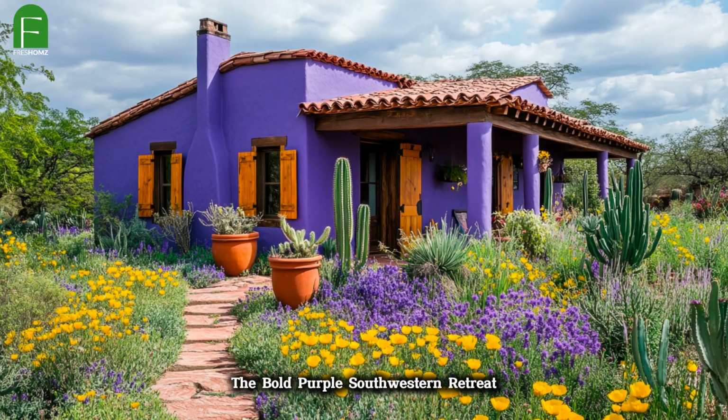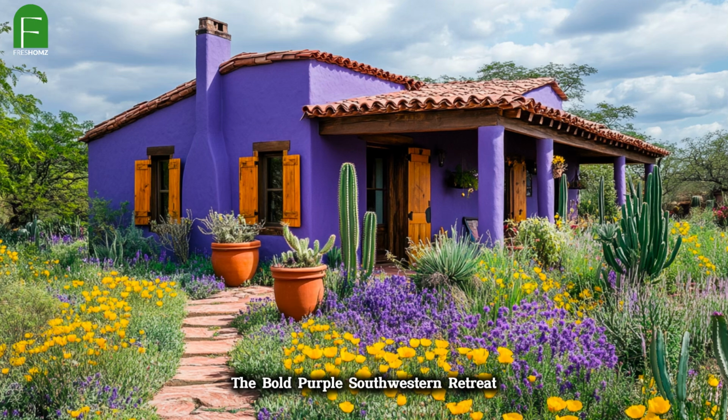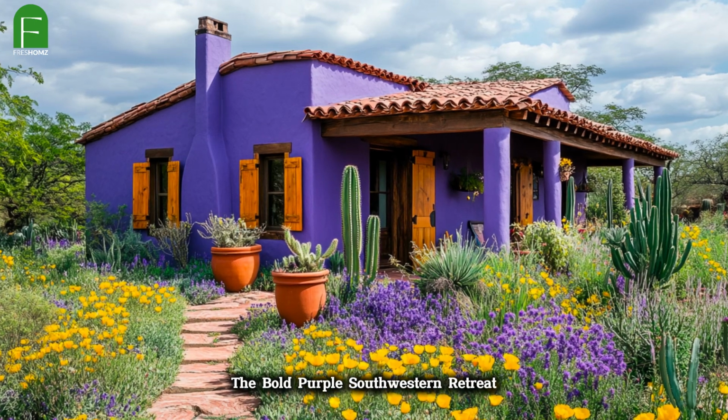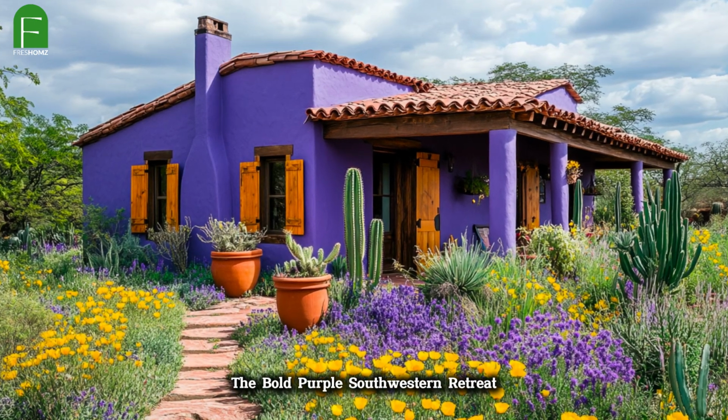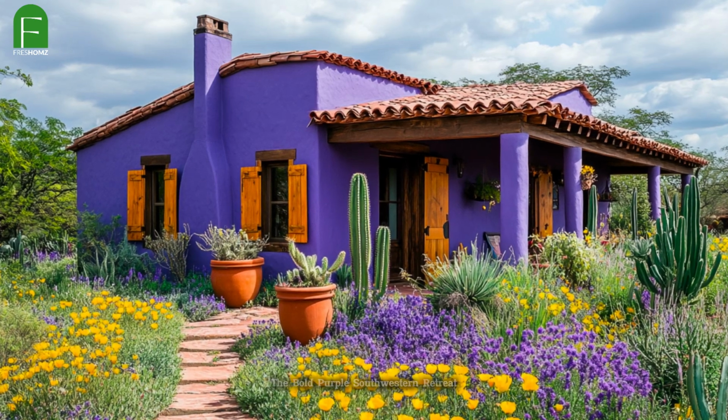Southwestern house with rustic wooden shutters and a sun-drenched garden. Bright yellow flowers cascade from terracotta planters, while prickly pear cacti and desert wildflowers create a lively and colorful yard.